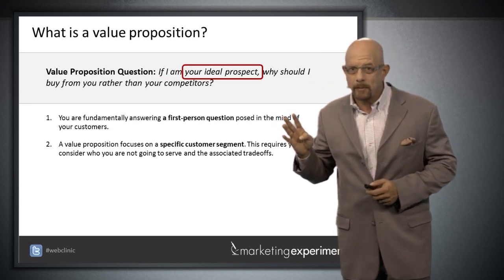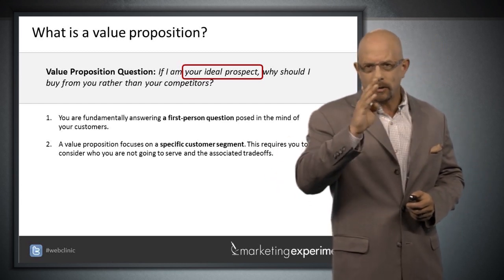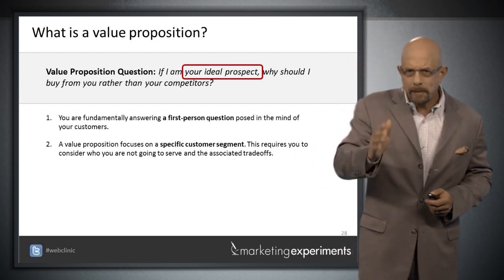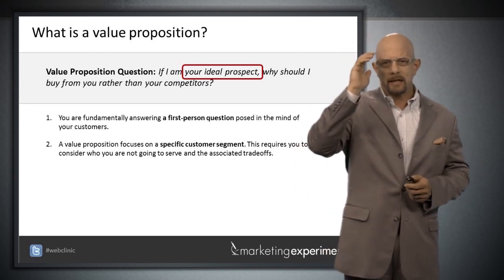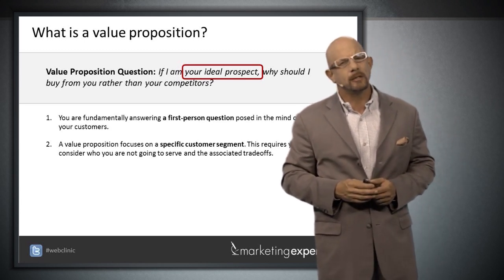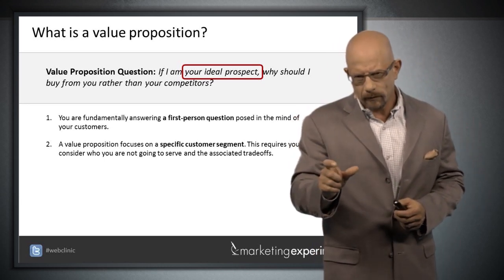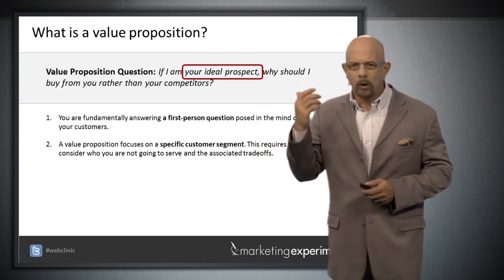There are 4 types of value propositions. I can't teach that today. You can get that in some of our courses in our training. There's a primary and 3 derivative value propositions. But for now, all you need to understand is this. A proper value proposition is cognizant of and is accepting of the trade-offs. The fact that you can't be the best solution for everyone. In fact, choosing your customer set is one of the surest ways for you to develop the best solution or an ultimate reason. Because essentially, the value proposition is an ultimate reason.